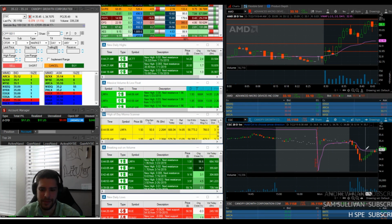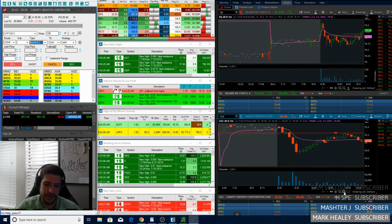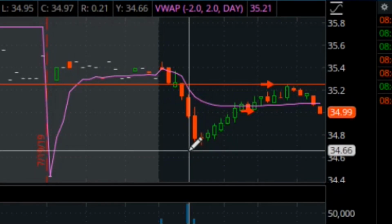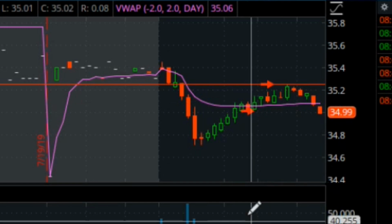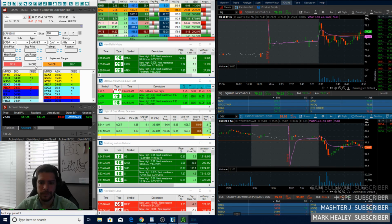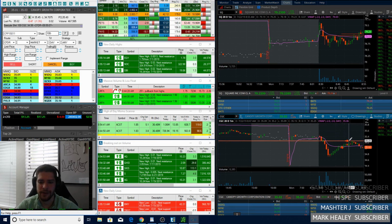I think it's going to squeeze up here. Yeah, I like CGC here. I just need to see it bounce a little bit, really. All right, there's 35s. Like I said, see a little bit of a pop up to 35.11, and I'll take it. Risking off of 35.25. All right, I jumped in with 100 shares. Maybe look to add another 100 here, but again, my risk level for CGC is 25.